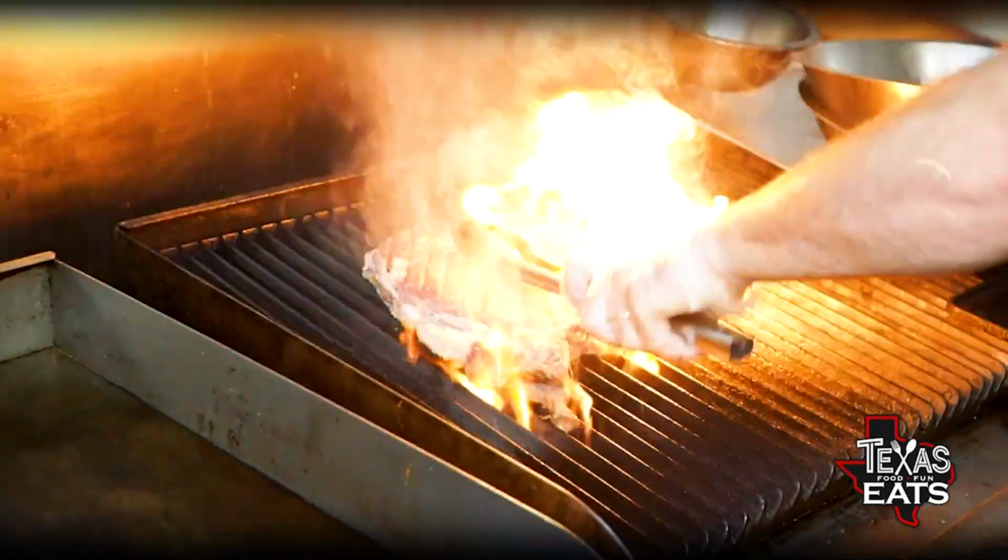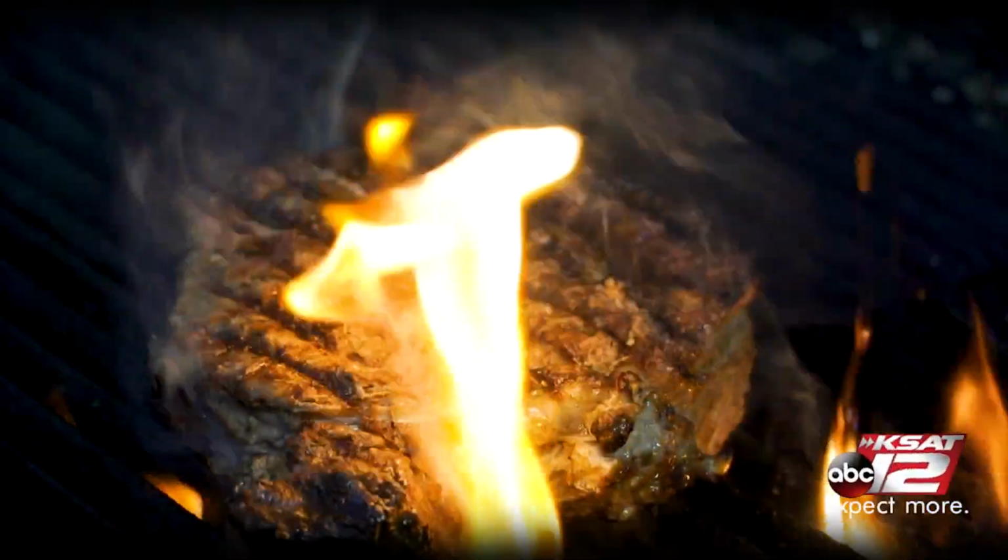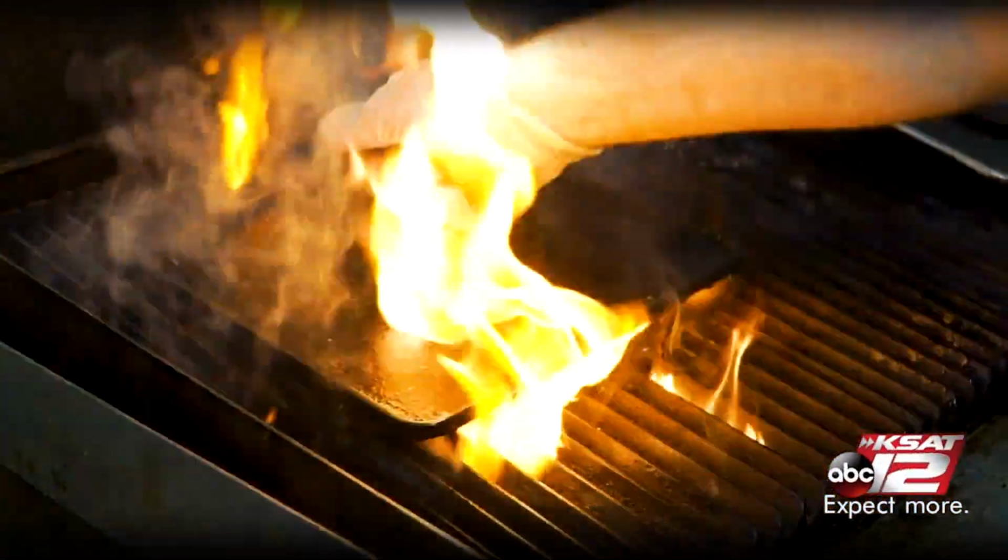Your chef in the back, that guy's doing some miracles back there. And I mean, this big old steak, it takes talent to cook something up like this and do it the right way. I mean, he's flipping it, he's turning it. He just got all the flames going on there. Are you ready to try a little piece of this bad boy?